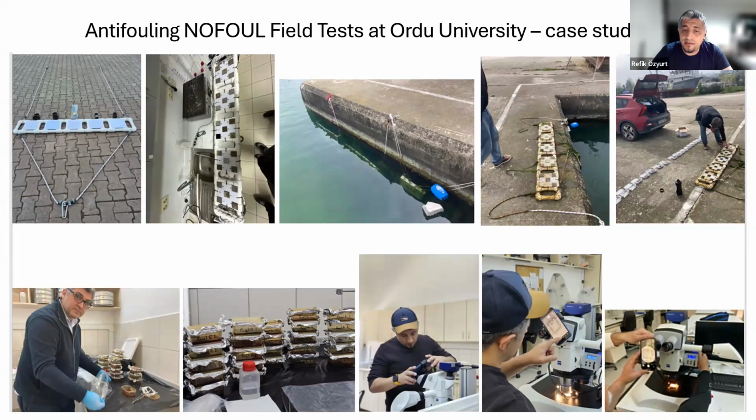When we take the panels out, we simply put them in Ziploc bags to be transferred to our laboratories. In the laboratories, we analyzed the biofouling patterns using microscopes. Actually, that's briefly what we have done.